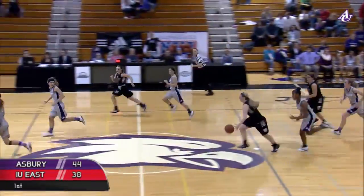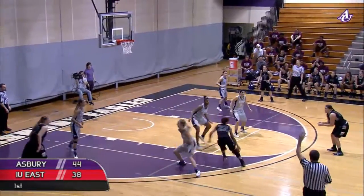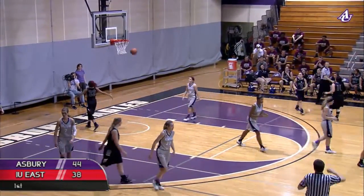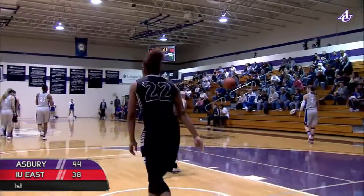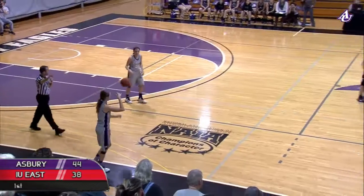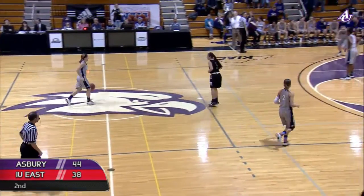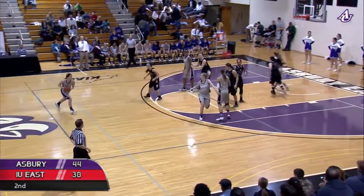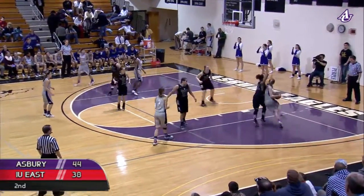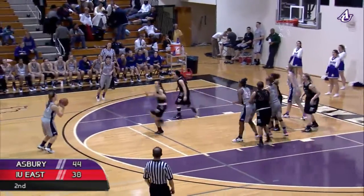Turnover for the Eagles, and here comes that fast offense of the Red Wolves. There's Tia King. They're going to call her for a travel there. The move was good, but it's not legal in this game. And another turnover. Asbury looks to extend the lead. Brittany Warren looking over to the coach to get the play set up. And there's Katie Fletcher, puts up a shot, no good. Khalid Whiteside with another offensive rebound.